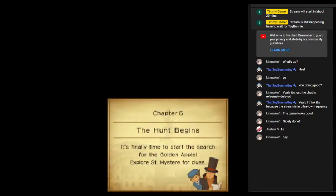Alright, so chapter 5, we are finally going to start searching for the Golden Apple, as well as exploring St. Mystere. In the next few chapters, we're going to get more information not only about the Golden Apple, but also about Baron, his first wife, and a little bit more about the town itself. So be ready, because chapter 5 is definitely going to be real story-heavy in the beginning, but we're still going to have some puzzles. Like I said, this is where the story's really going to pick up. And I think Toy Barney's going to like what we're seeing so far.